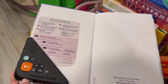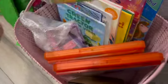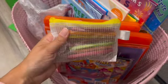They also have these great books at the library too. They're called Wonder Books and they read aloud for you, which is great for the kids. Obviously, Lila and Oakley are younger and can't read, so this is kind of a nice option for them. And then I always make sure I have some sort of coloring book and crayons handy for them to color.